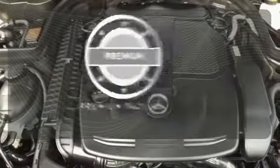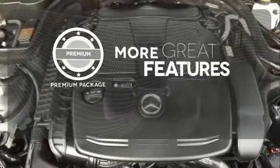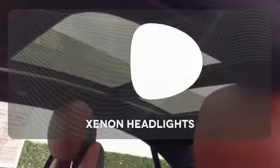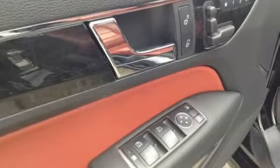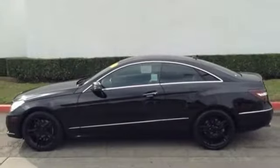The premium package gives this vehicle that extra touch of class and luxury. Illuminate your path with the xenon headlights. The comfort and luxury that shapes the E-Class is ready to shape you, too. Take it home today.